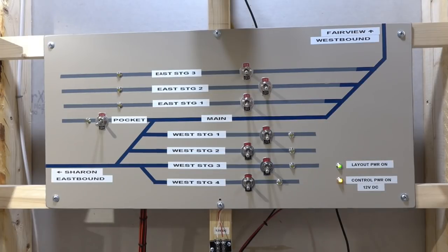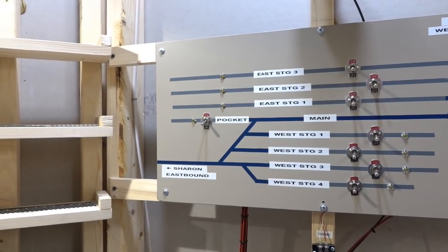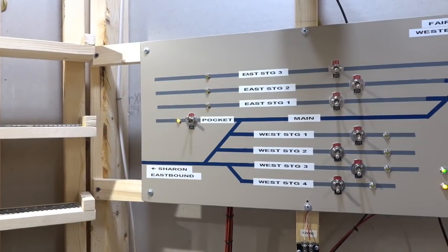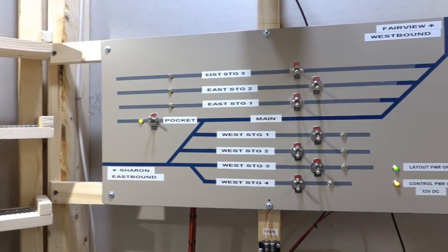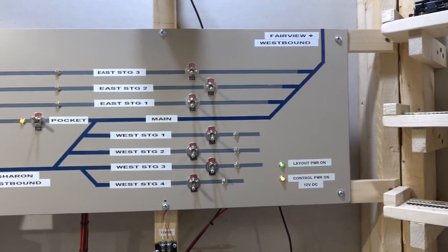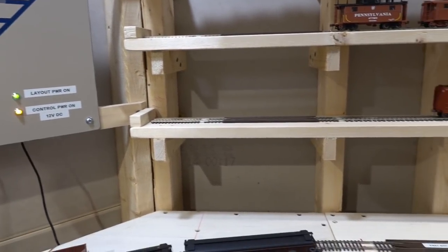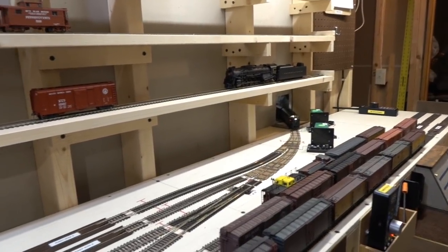So I am using the main line, so to speak, usually for the first loaded coal train that comes out. Since I'm bringing this guy in, I'm going to turn the pocket on, because all those tracks are normally off. Well, they're controllable, and that way you don't get all kinds of sound locomotives going crazy. I'm trying this back here with a tripod, so it's a little tight back here. All right, so we're going to come in.